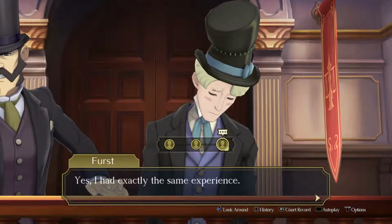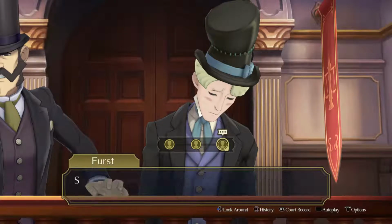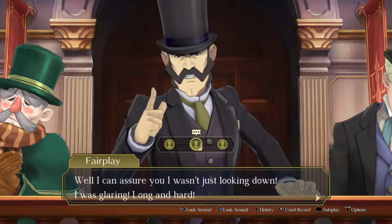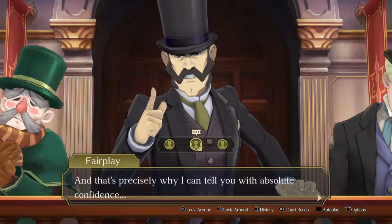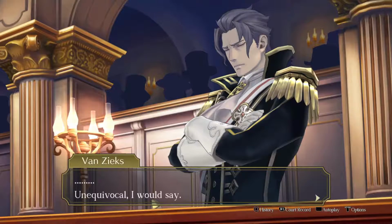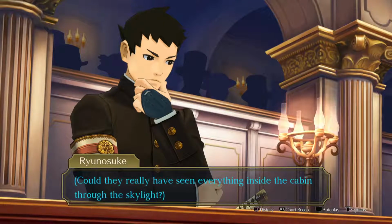Yes, I had exactly the same experience. I tried knocking, but the gent inside just gestured at me to clear off. So I had no choice but to climb up to the roof deck and look down longingly into the warm cabin below. Well, I can assure you I wasn't just looking down, I was glaring long and hard. But that's precisely why I can tell you with absolute confidence that if there was anyone else at all in that cabin, I would have noticed. Unequivocal, I would say. I'm not sure about these two witnesses. Could they really have seen everything inside the cabin through the skylight?